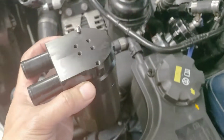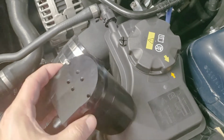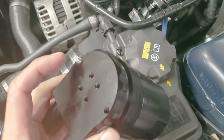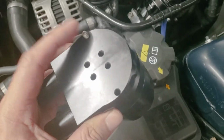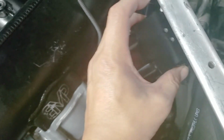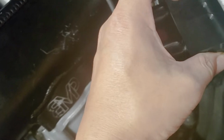Now, where the hissing was coming from, there was a leak from where I plugged this in here. I had to find a little screw laying around, Teflon tape it, and then plug it up. But yeah, the air was coming out here, and so I'm using this one for the low side catch can, and that goes through the throttle body.